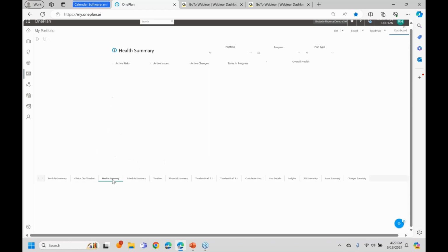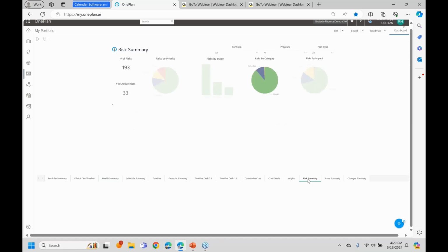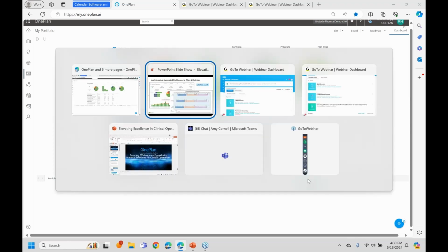We can have health summary. If you want to go look at risks, you can look at risks from here as well. So all kinds of great dashboarding and visualization capabilities. We provide you with a good set of dashboard templates to get started, but obviously you're going to want to configure those and use those in the way that is more meaningful for you.